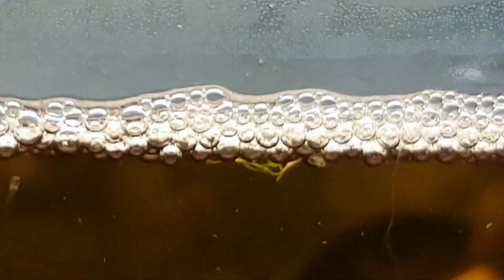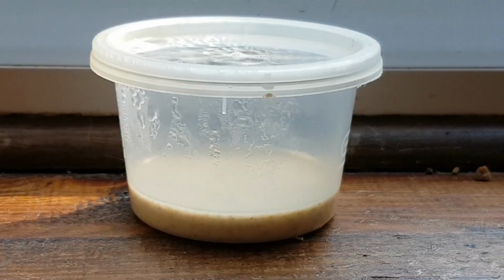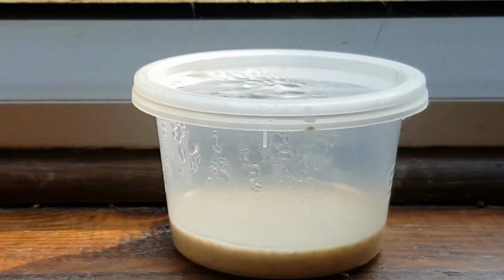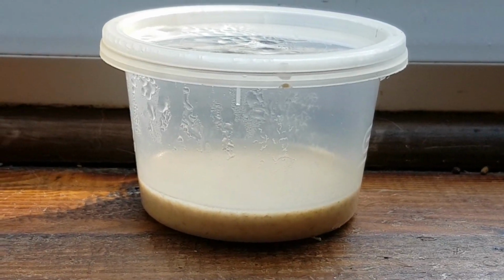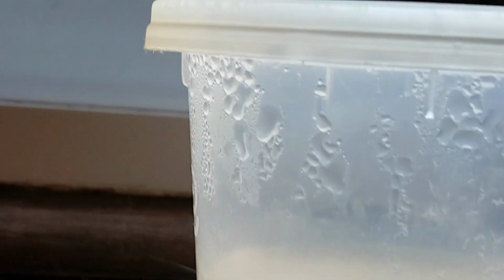Right, let's go and get some of these little water worms to show you. Right, there you go, guys. Here's a little culture of water worms, and you can see them on the glass. I'll do my best to get a nice close-up shot for you, so you can see them. There you go. Lots and lots of them.